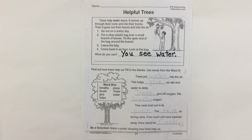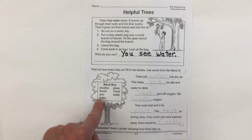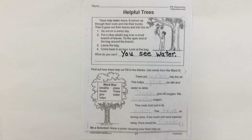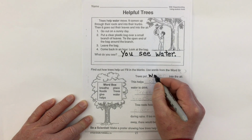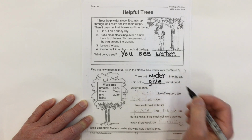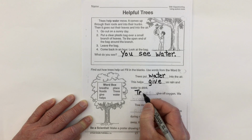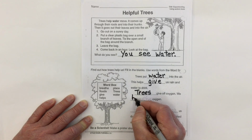It says, find out how trees help us. Fill in the blanks. Use the words from the word box. We have in the word box, breathe, floods, give, helps, place, trees, and water. Let's look at the sentences. Trees put water into the air. This helps give us rain and water to drink. Trees give off oxygen. We breathe.